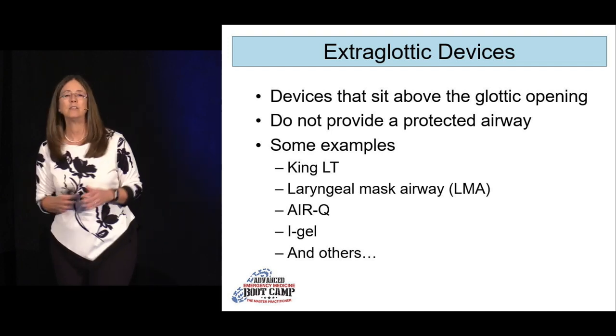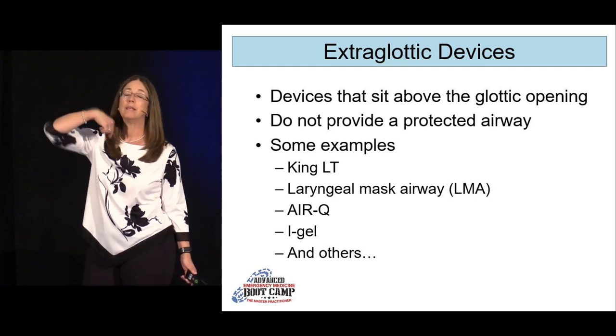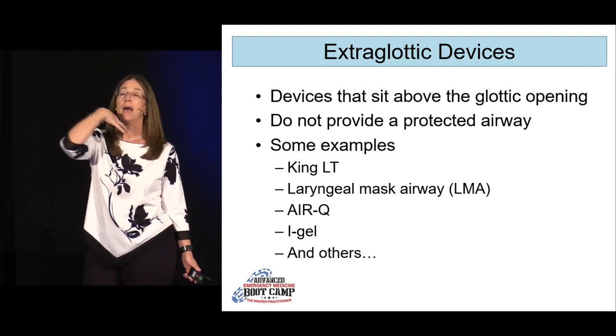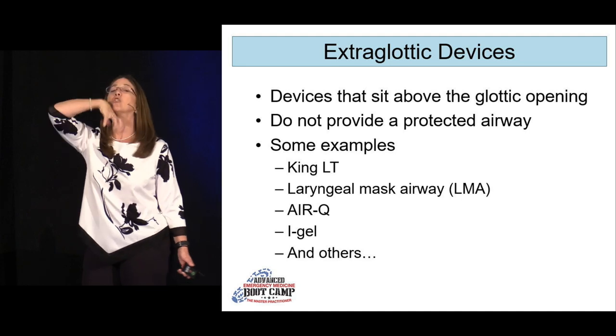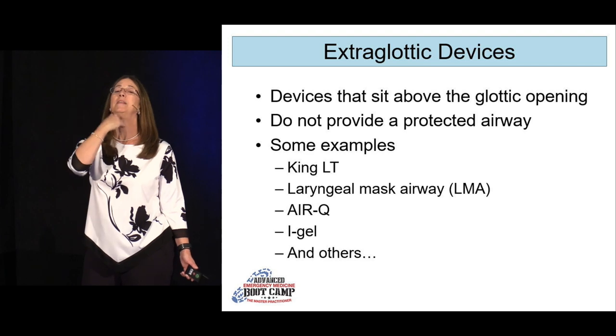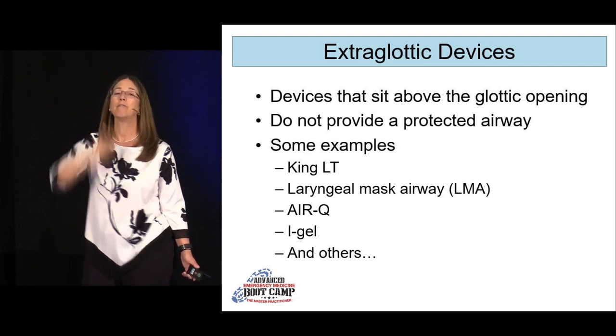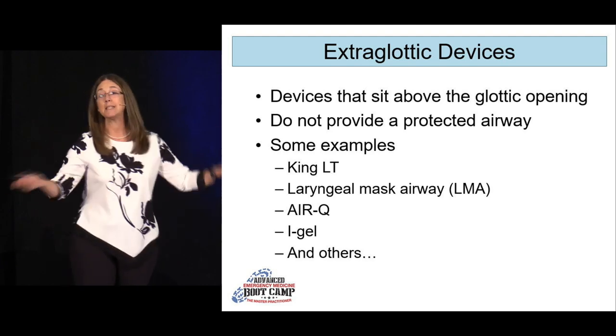What these extraglottic devices do is they sit above the glottic opening. They don't go down into the trachea. They sit above the glottic opening, and by using pressure from a bag, you're shoving air down into the trachea itself. The tip of it sits kind of occluding the esophagus, but most of the opening is sitting in front of the glottic opening. I'll show you some pictures. There are lots of these on the market.